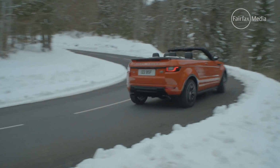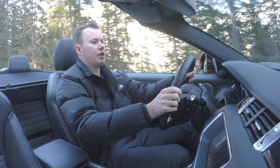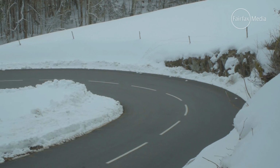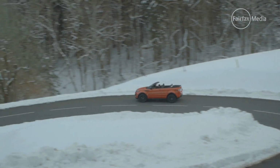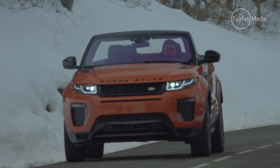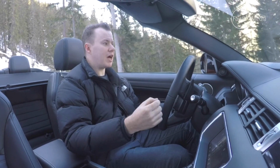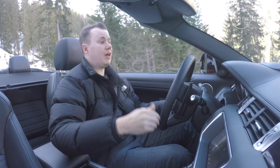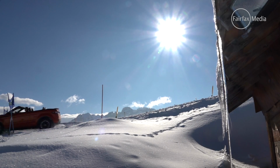In fact, the biggest surprise about the Evoque Convertible is just how much it drives like the hardtop versions. It doesn't feel soft and jiggly like you expect in a lot of convertibles, particularly an SUV. And that's actually the trick to this car. All that additional bracing comes into its own when the Evoque gets off-road. Because at the end of the day, this is a Range Rover, and the fact that it's a Range Rover means it needs to be capable off-road.